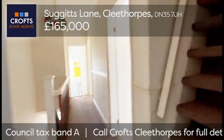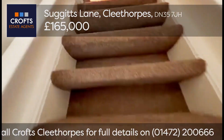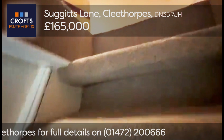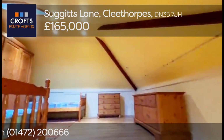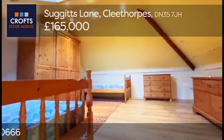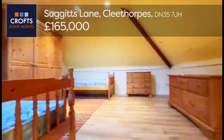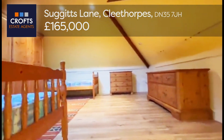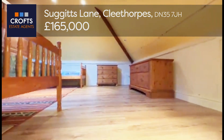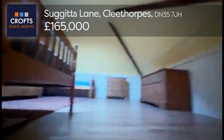And now I'm going to take you into the loft room, which is a lovely addition. Kids will love this. So just mind my way up here. It's very nicely done and a nice size. You've got two single beds in here, space for all this pine furniture. Obviously it's a vertical staircase and it hasn't got building regs, but it's a useful space with laminated floor. I'll make my way back down, turning off the light.